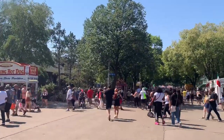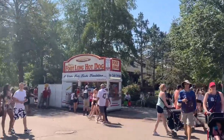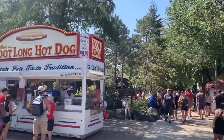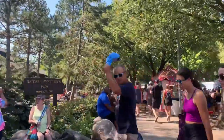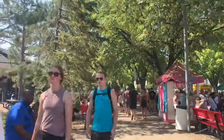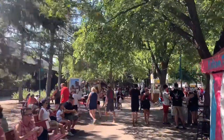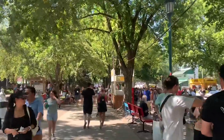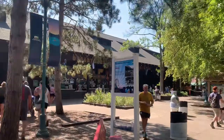Out of the way here. All right, so this is the Natural Resources Park by the Minnesota DNR. Oops. Gotta keep your head on a swivel at the fair. You never know when you'll get plowed over. So here we are at stop number 3, the DNR building, built in 1934.